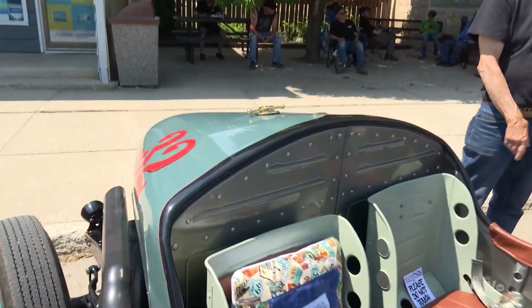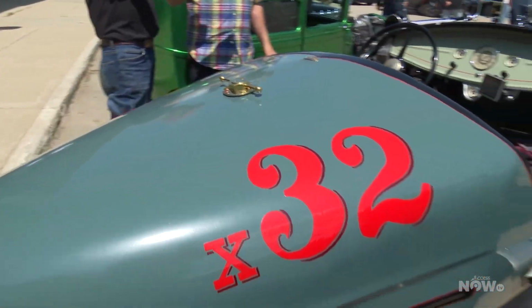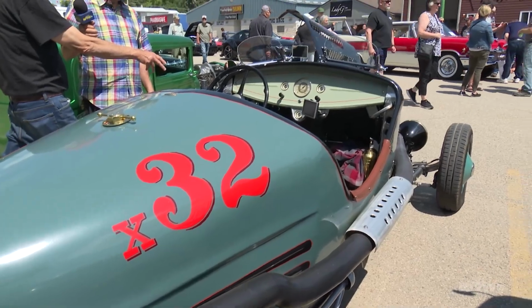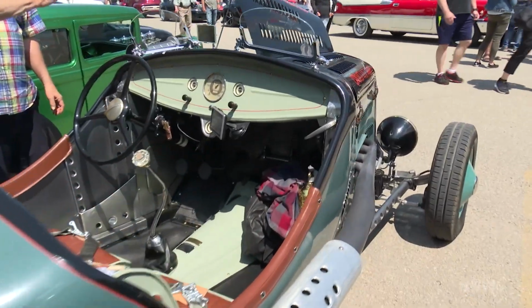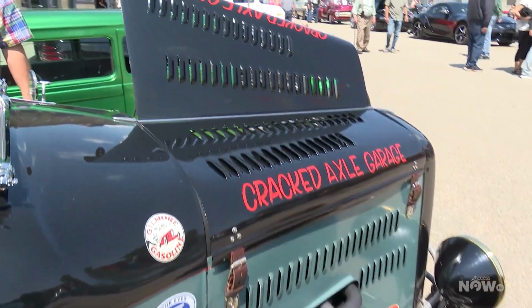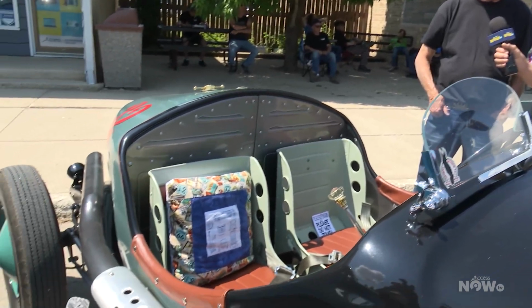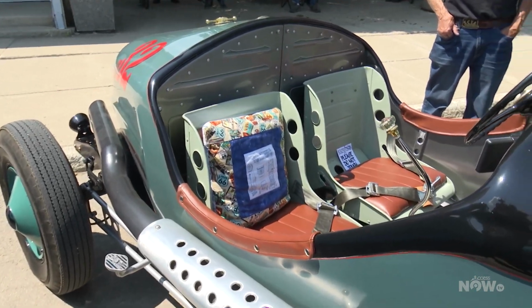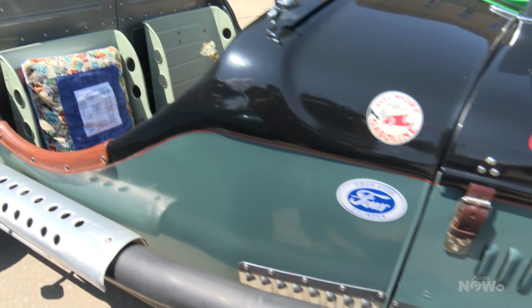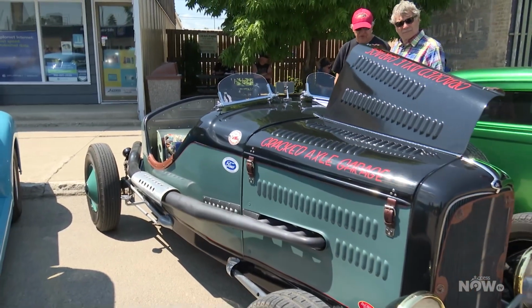So tell me, what did you use for a body here? Everything's basically fabricated? The front of it, the cowling is 32 Ford, the grill shell and hood are 32 Ford, and then we built the rest. This is all the frame and the steering and all that. What's it sitting on? It's a custom built frame. It's got early Ford suspension components throughout.